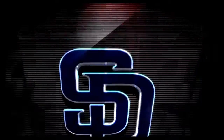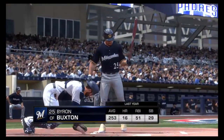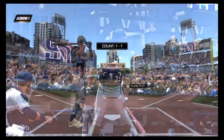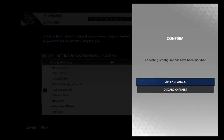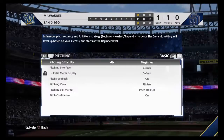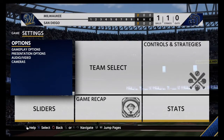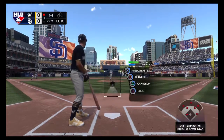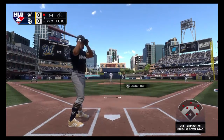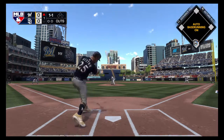All right, guys, let's take a look at how the Pods line up on D. Guys, the person I want to focus on is Eric Hosmer. This guy is coming into his own from the offensive standpoint, but don't get it twisted. This is a Gold Glove first baseman that makes the game look easy on the defensive side.